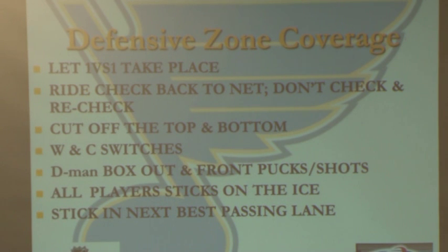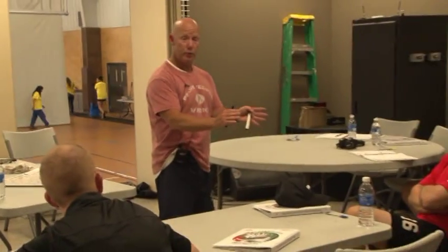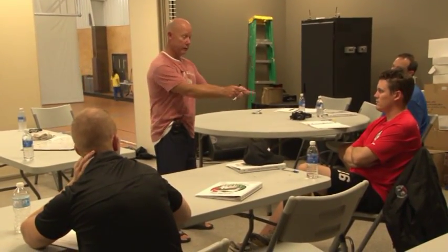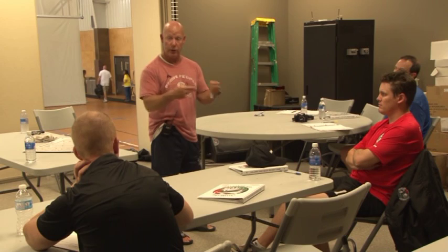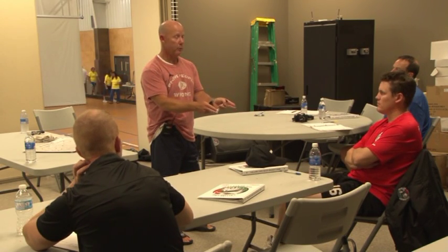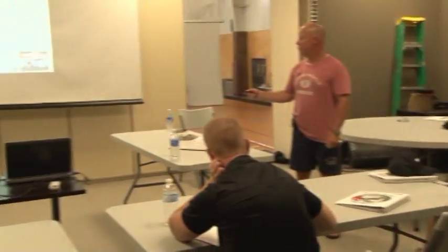So if I'm checking you, you have the puck, I'm marking you, and then he is in support of me back here, part of his job is to make sure that he lets me play this one-on-one out. He doesn't get too involved too early so that he gets sucked into this, and then he passes through to a guy that he should have been playing on. So let this one-on-one take place. You need to trust that I can do this job. Okay? That's really in part what we're talking about. So let that one-on-one take place. Then ride your check back to the net.